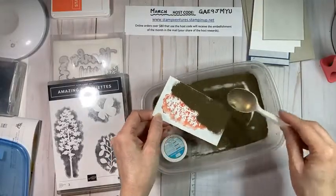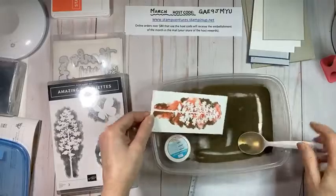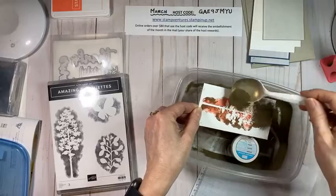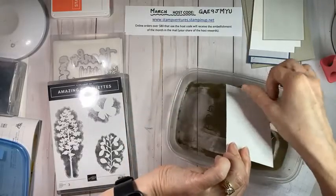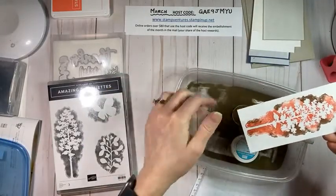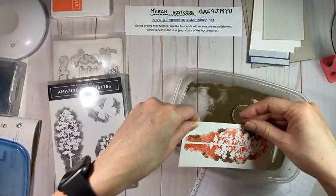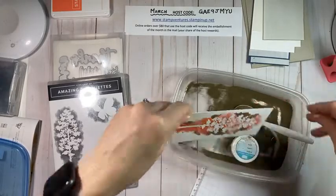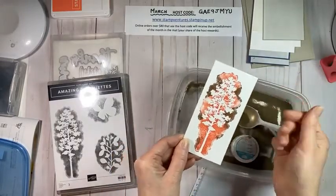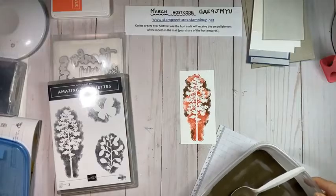I can't see exactly where I put my sticky Versamark ink, so I'm just going to cover this whole thing with the gold powder, and then the extra stuff will just get flicked off. Okay, ooh, I can see where I was touching it along the edges. Sometimes where your fingers are, the embossing powder wants to stick there. Anywhere there's static or slight bits of finger oils. There. Okay, so done with the gold embossing powder.